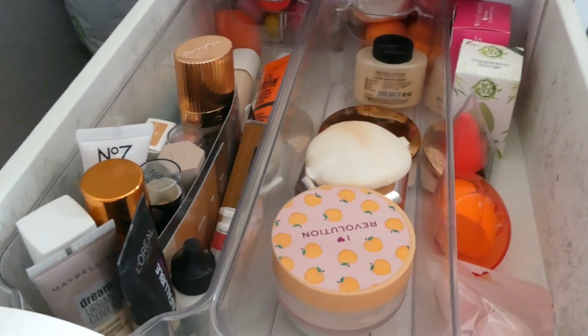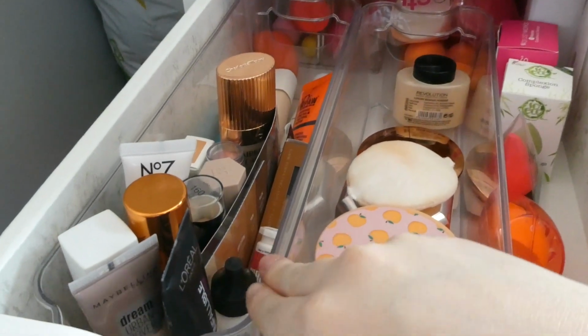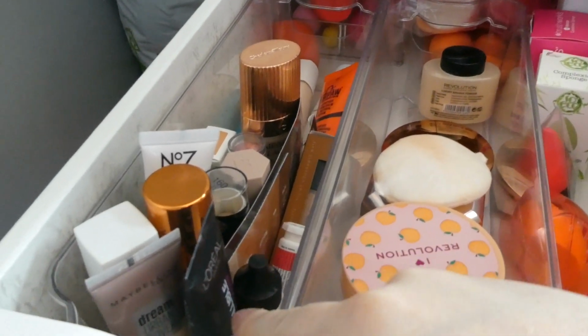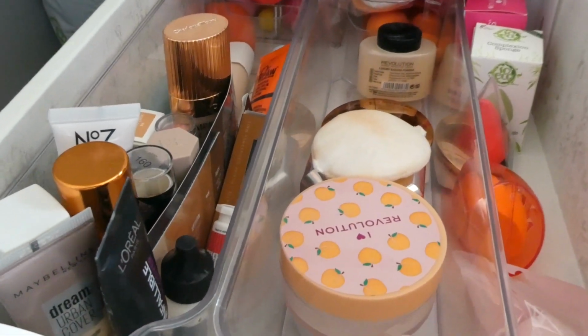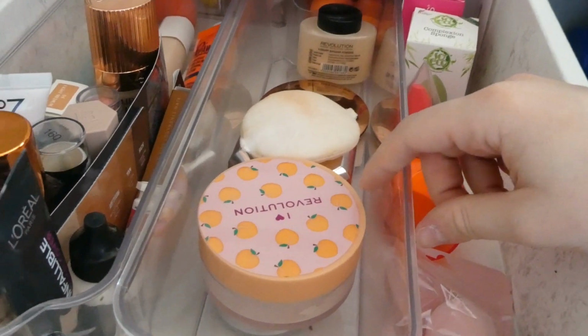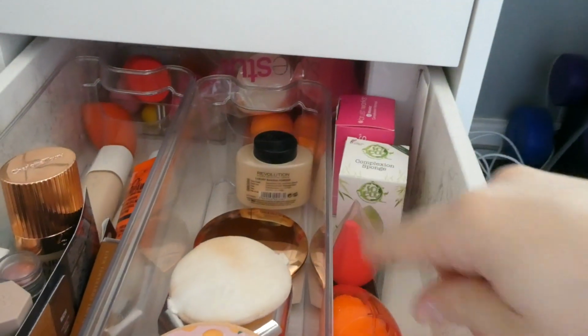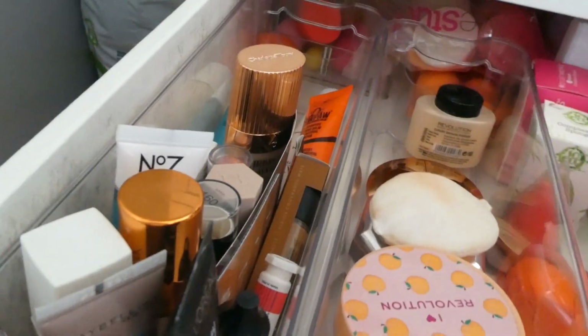So then this drawer here is setting powders and foundations, and again I'm not sure how much I'm going to be getting rid of because as you can see I really whittled down my powders. I really don't have a lot anymore. I have a ton of makeup sponges in here though. Yeah. And foundations, again, I really whittled this down, so I don't think I'll be getting rid of much.